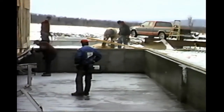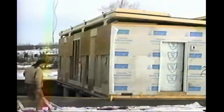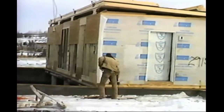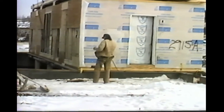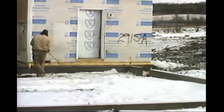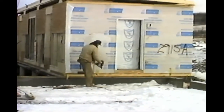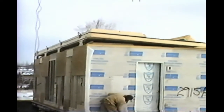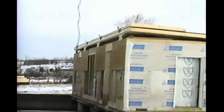Everybody's moving, but I don't know what anybody's doing. Well, the first section is set. What this guy's doing, I think he's the one that was nailing it down to the sill. Yeah, he's still nailing. I think their next operation is to hook onto the roof, pull the roof up into position and prop it before they set the second half.